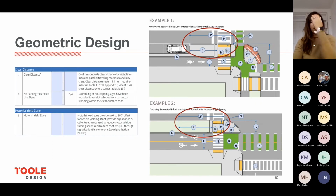So just continuing to work through the checklist, and remember this is being filled out for each approach. So, looking at it, you need to fill it out for this approach, and then at this corner, and then any other intersection, any other corner approach.